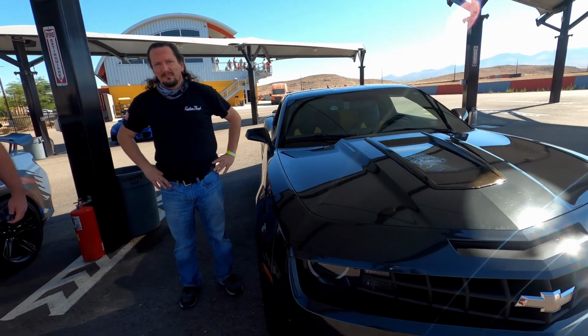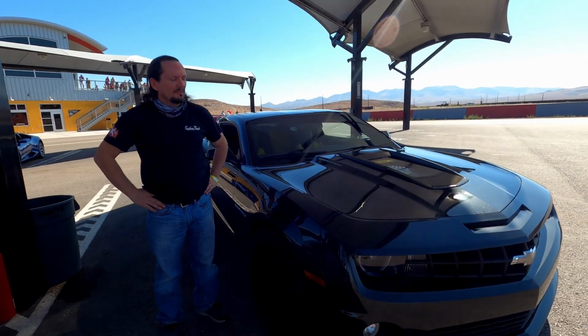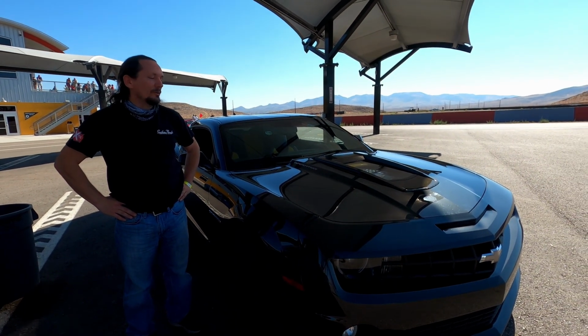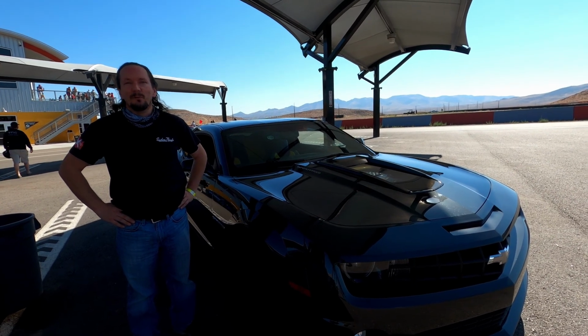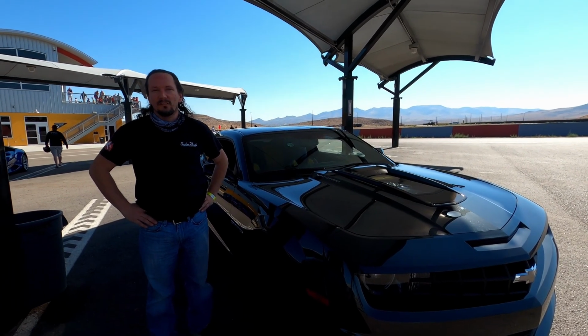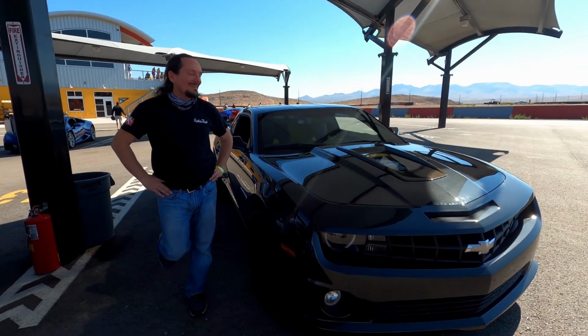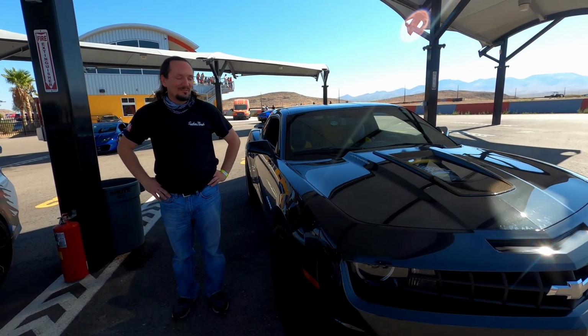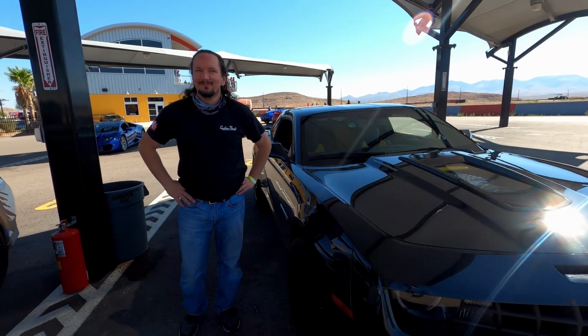Nice. How's it handling so far? So it handles pretty good. I'm surprised, right? So it's got a lot of power. It's rear-wheel drive, and it spins the tires a lot on the street. I was surprised that it handles as good as it does on the track. Nice, nice. So it's overall a good experience. Yeah, like I told the other guy, it's the best day of driving this car I've ever had. That's awesome. I will be back. All right, cool. I guarantee.